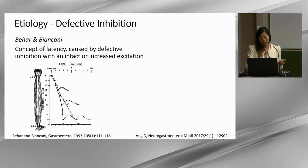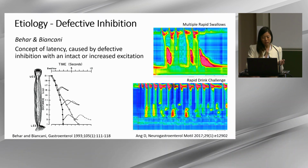So what causes spastic disorders? We think a lot about abnormal inhibition, leading to a lack of latency in the distal esophagus, because it's thought to play a large role in spastic disorders. And this concept of latency was suggested by Behar and Biancani, as demonstrated in this figure here, where the inhibition from normal swallowing triggering the distal esophagus to delay in contraction relative to the proximal esophagus that you see in the open circle on the graph there is lost in patients with spastic disorders. And you really see this kind of simultaneous and premature contraction in the distal esophagus. And this can be seen in modern manometry by provocation maneuvers like multiple rapid swallows and rapid drink challenge that we've talked about on multiple talks so far.